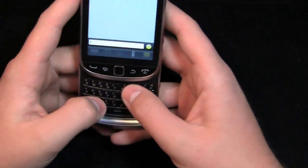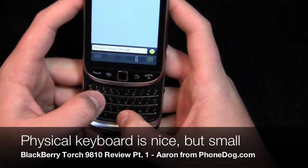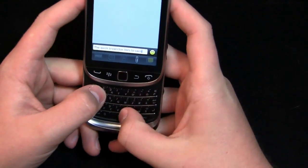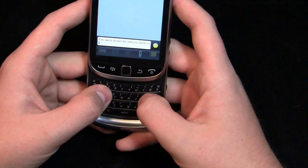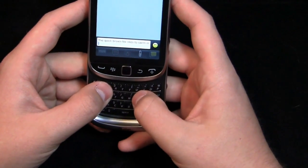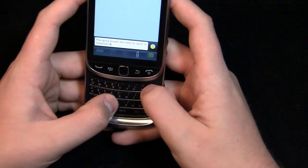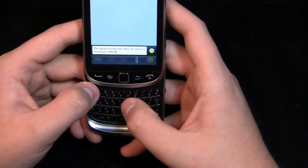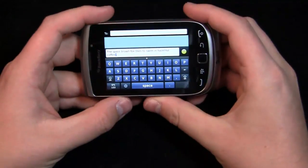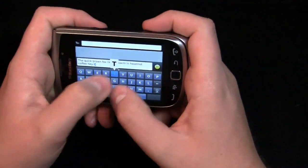You can put in, so we'll just say, the Quick Brown Fox likes to swim in, what does he like to swim in? The Quick Brown Fox likes to swim in, let's think, hazelnut coffee. Quick Brown Fox likes to swim in hazelnut coffee. That doesn't really make a lot of sense, but you get the idea. Quick Brown Fox likes to swim in hazelnut coffee, and of course I can use the on-screen keyboard as well.